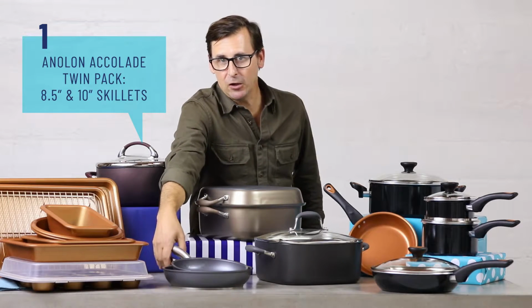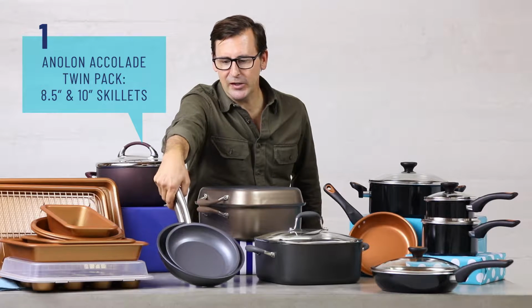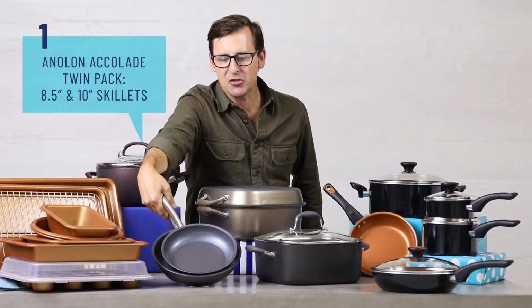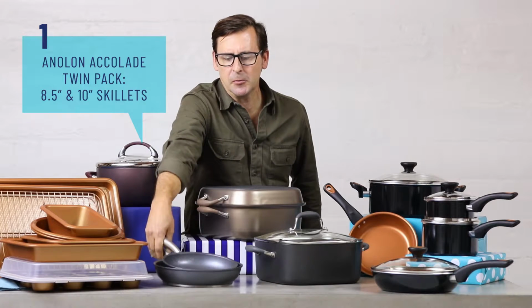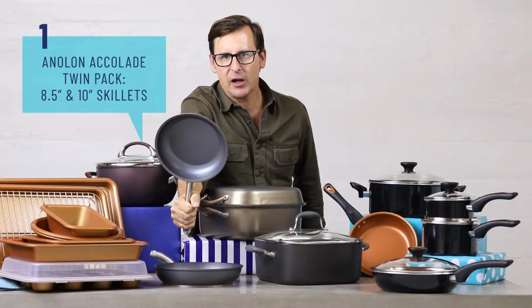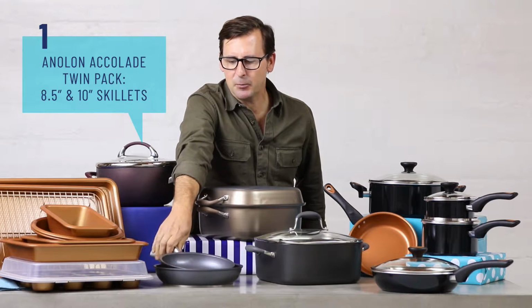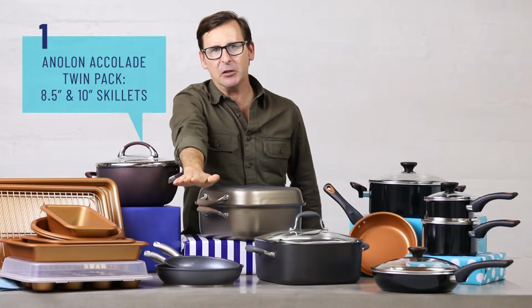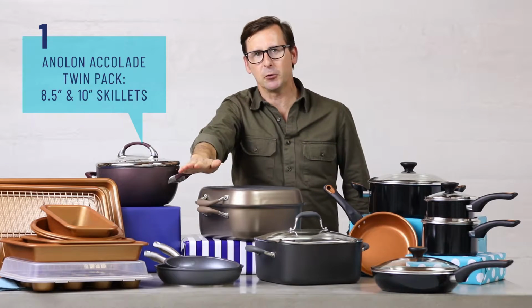First up, we have this Analon Accolade twin skillet set. We've got an 8-inch and 10-inch skillet here. This is made from pressure forged hard anodized aluminum, so it's super durable, but it also has a sapphire reinforced nonstick, and that's 16 times better food release than normal nonsticks. So you're getting a great dynamic duo of durability and great food release, easy cleanup.